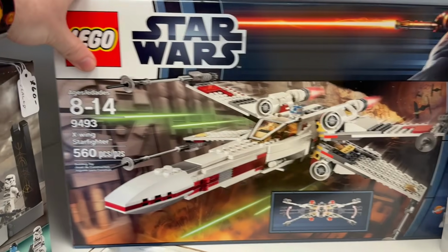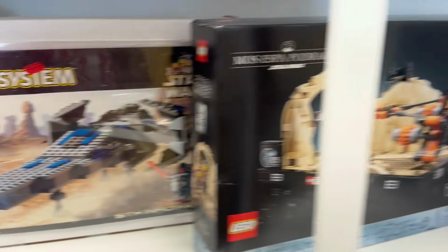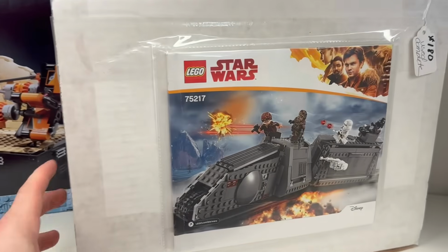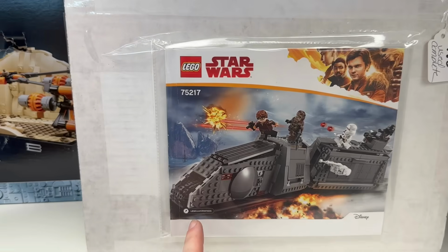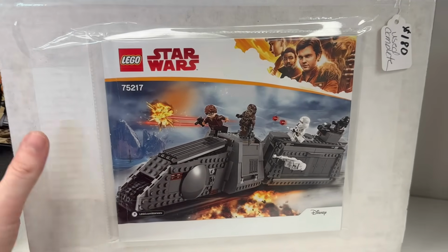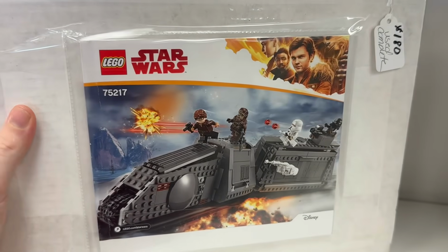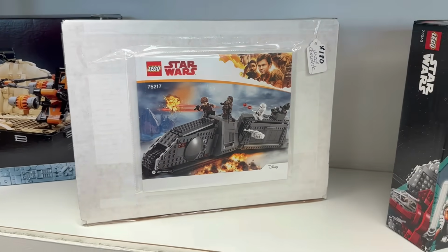Here we have the X-Wing right here, older Sith Infiltrator. Here is the Mos Espa Pod Race diorama. Oh gosh, this is so tempting. I passed on this set and I'm very much regretting it. I love the Range Troopers. Might just be my favorite Trooper minifigure of all time. They're just so cool, and you get two of them in that set.